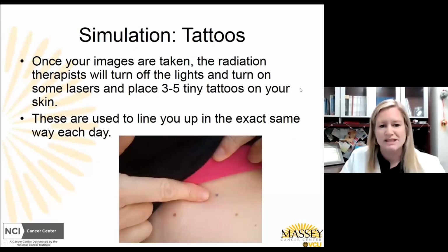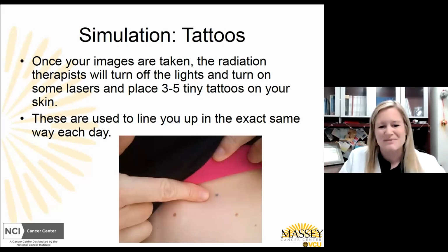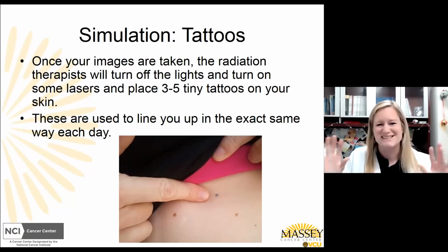That whole procedure takes about 1 hour. If we're doing something super specialized, sometimes it can take up to 1 hour and a half. But like I said, there's usually not preparation for that. And at the conclusion of that appointment, you will get tattoo marks. Typically, there's between sort of 3 and 5 tattoo marks. And they're not always exactly where we're aiming the radiation. Oftentimes they're close, but they're not indicative of exactly where we're targeting. So don't worry if they're not exactly where you imagined.